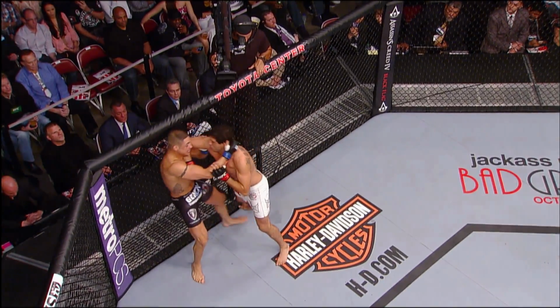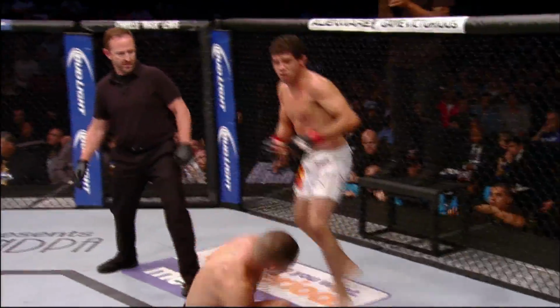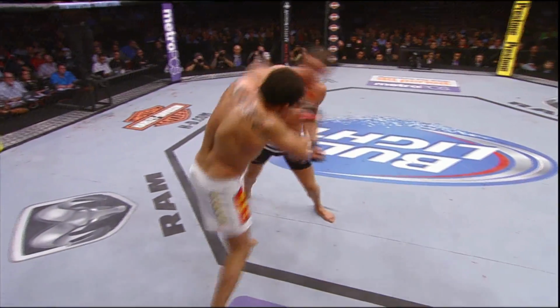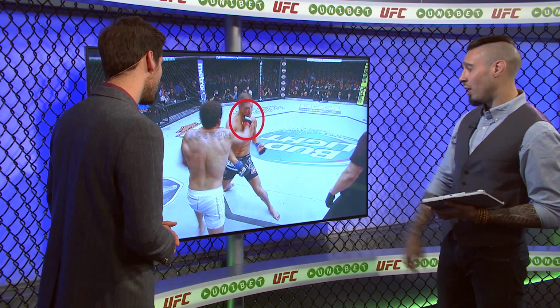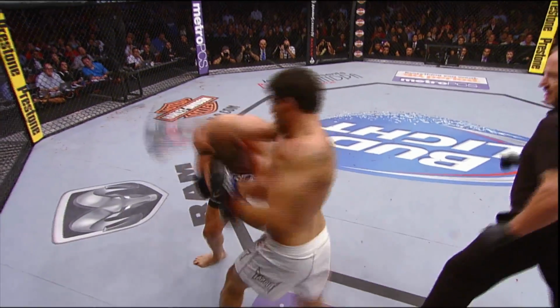Now, this is relevant because for Melendez, he does have a high work rate. He picks his shots really well. His right hand is placed perfectly in this particular trade, and we're going to see it in a second. I'm going to pick it out for you. Watch this, right on the chin. Look at that. Puts Sanchez down for a second before he pops straight back to his feet.